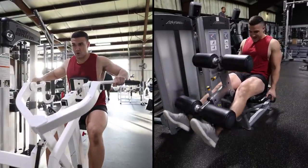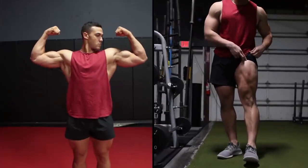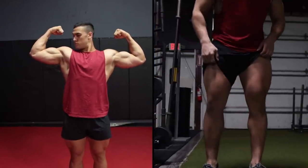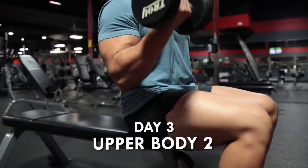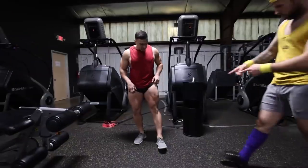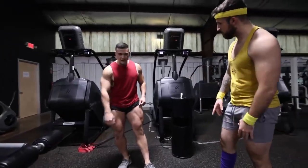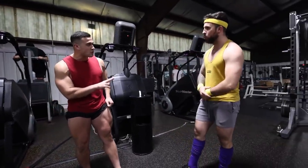The most straightforward solution is to switch to a program with a 1-to-1 upper and lower body split. This can be a full body routine that equalizes the time between upper and lower body training, or a straight up upper-lower split. Here's an example of the latter. Day 1, upper body 1. Day 2, lower body 1. Day 3, upper body 2. Day 4, lower body 2. This simple change in your workout routine can turbocharge your lower body gains since you're training legs more often and have your legs growing once again.